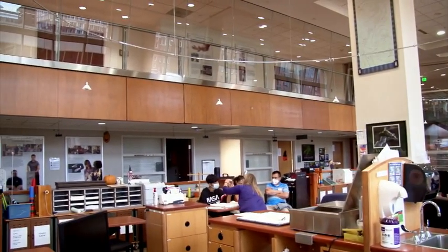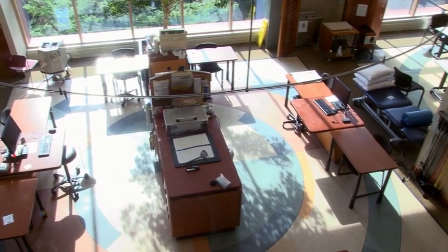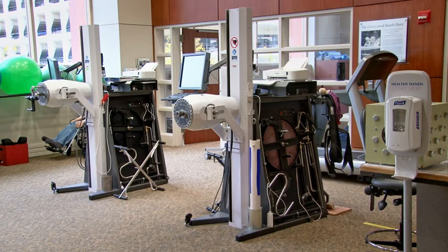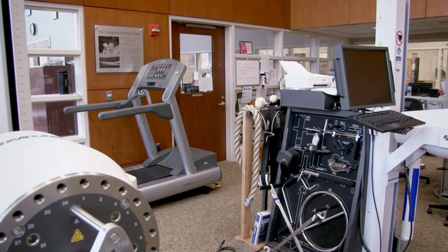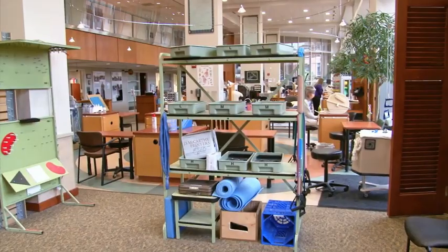Our lecture halls overlook the mezzanine level at the Curtis Hand Therapy Unit. This is a tremendous resource of experienced hand therapists that participate in lectures, demonstrations, and share their clinical experience with our fellows, not only in the lecture halls, but in every clinic that they participate in.